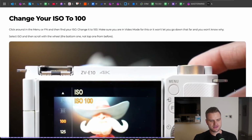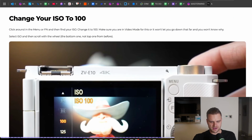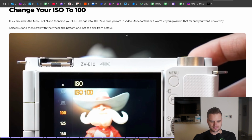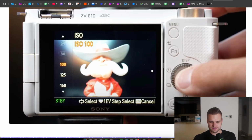The next thing we want to do is turn our ISO to 100. So we want to go into the menu and the FN again, and we're going to find the ISO. We want to make sure we're in video mode for this, or else it won't let you go down that far. That's a very specific example where if you're not in video mode, it's probably only going to let you go to 250 or something. So if it doesn't let you go to 100, you're probably not in video mode. So we go to ISO, and then we change this button over here until it goes to 100.